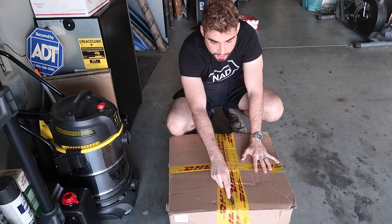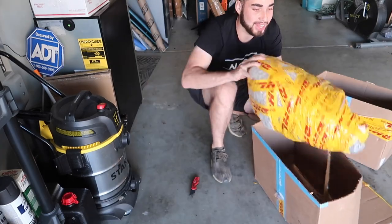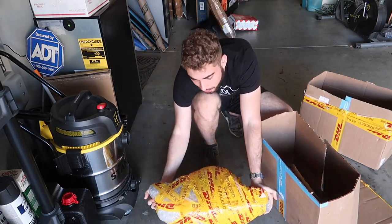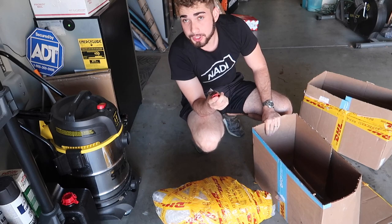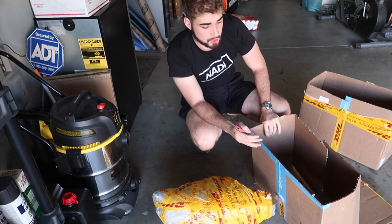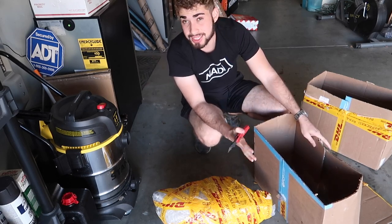Super random, but we did get a new package, and I'm pretty sure I know who this is from. And there we have it, guys. Another headlight. So my boy Erlon, I don't know if you guys remember him. He's a really good friend of mine that basically started helping me with my cars ever since day one on my first 330i. I had a huge issue, he helped me fix it, and we became good friends since that day.